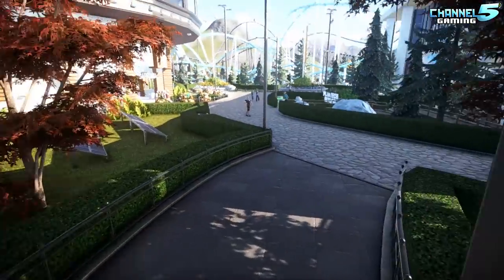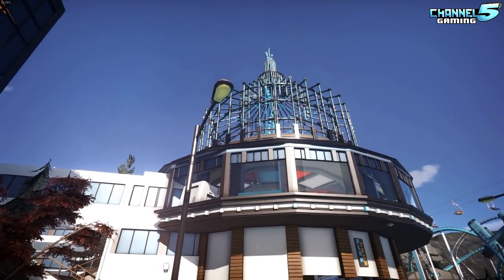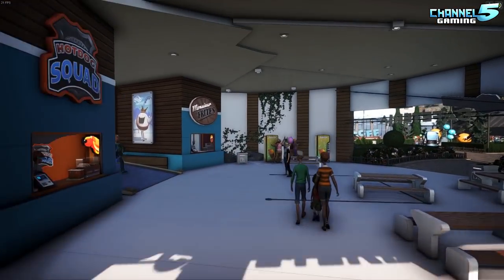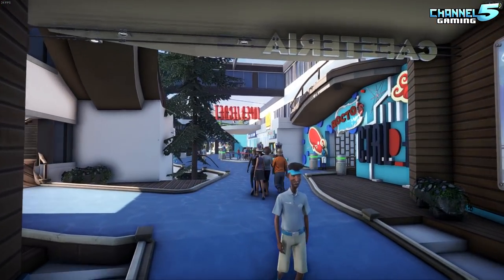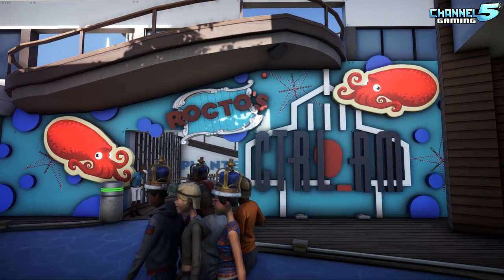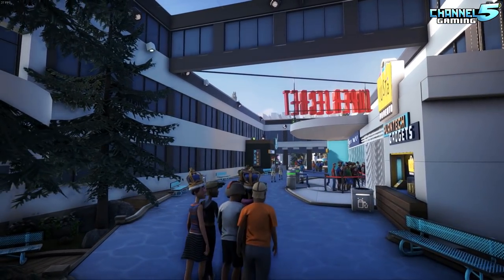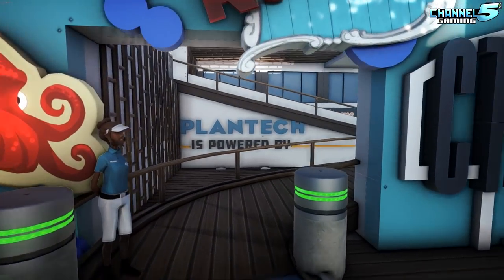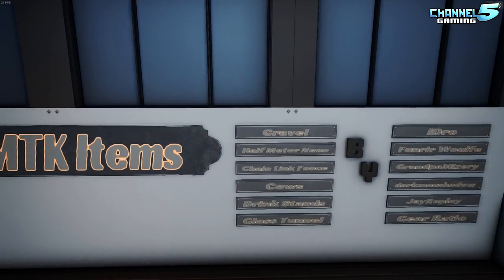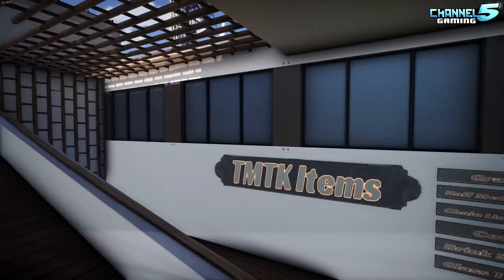Man, this is legendary. Wow. What is happening? There's over 10 shops, and it shows everywhere we go there's another shop. Wow! The signage and the decorations is impeccable. Wow. TMTK items, gravel. I thought it was a TMT. Okay.